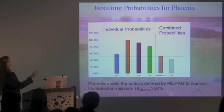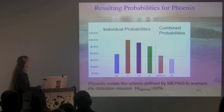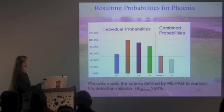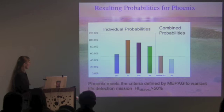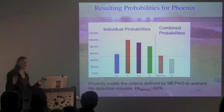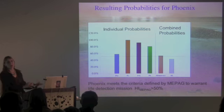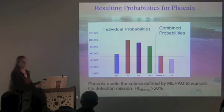Okay, so this now plots, adding all these stories and factors and estimates together, what do you get for the individual probabilities, liquid water, energy, chemistry, and benign conditions, and then how do they sum? And the point of this slide is that in the combined probabilities, you reach the 50% number, you're above the 50% number defined by MEPAG as being the criteria, of which, if it were that habitable, it would warrant searching for life directly, a mission to search for life.